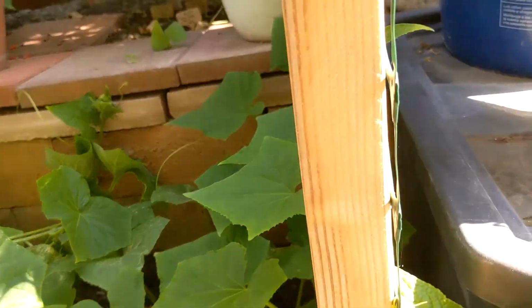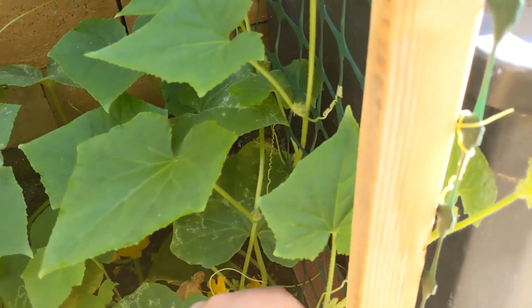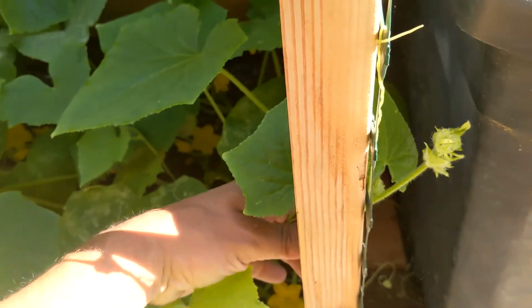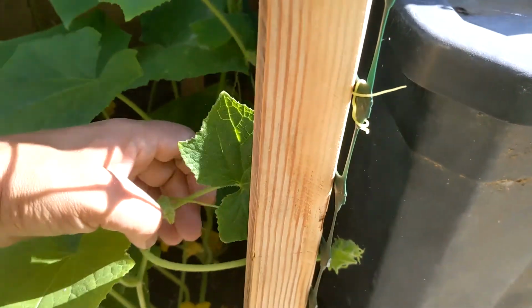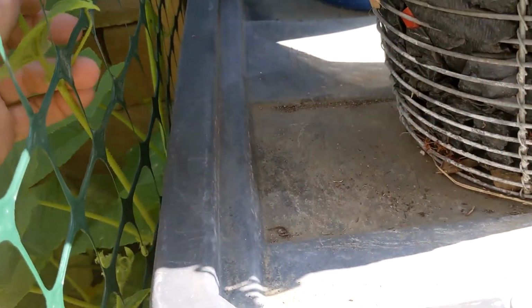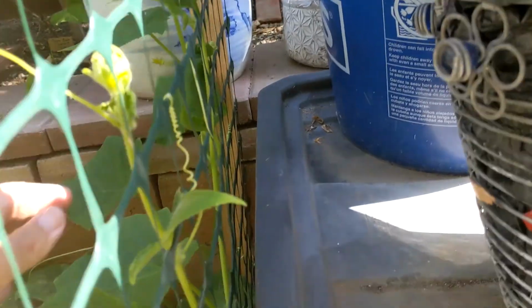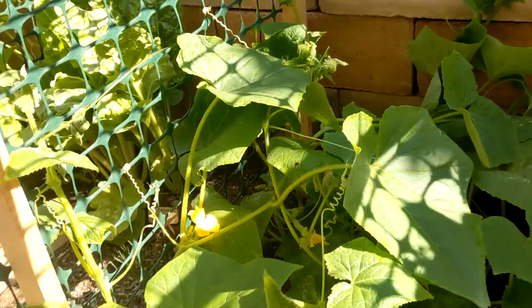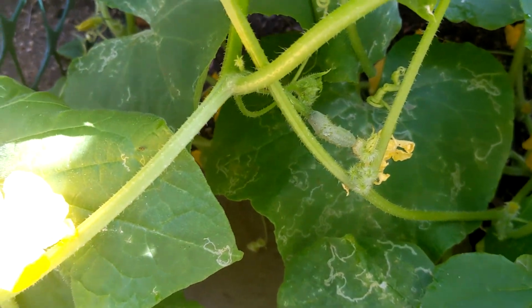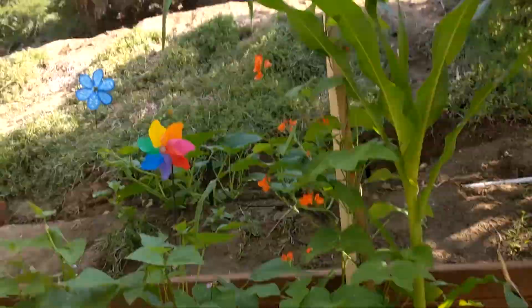I think I'm doing okay, but wow, it keeps trying to escape the cage. This one's actually latched on. I'm going to have to break it to get it back in. That's got that. That's doing okay. That's all right. So we're good on this one, and you can see right there, I can see a fruit behind the flower. So I'm happy with that.